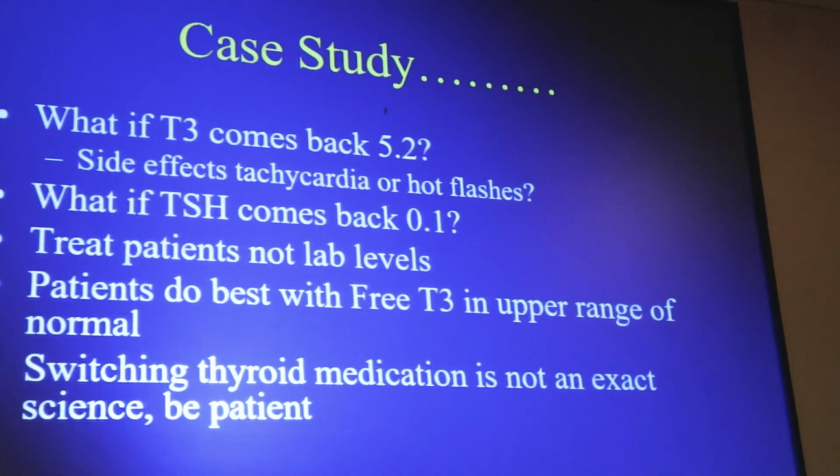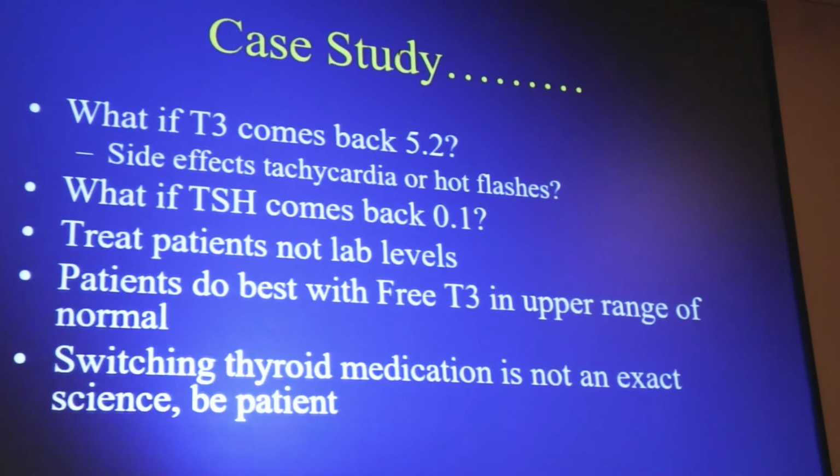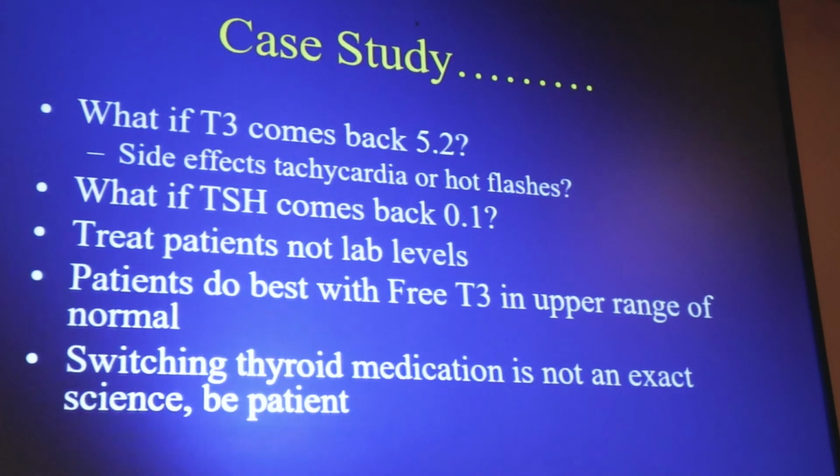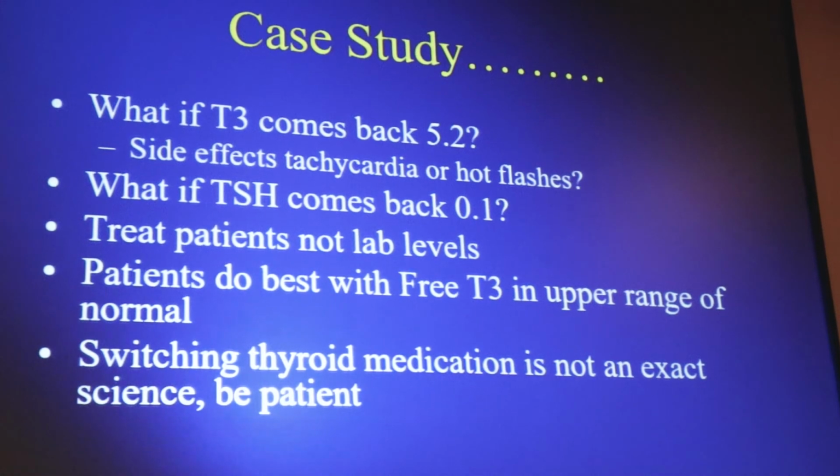So what if the TSH level comes back and it's 0.1? Do we get jumped up about a TSH level of 0.1 when we suppress a TSH? Do we get really jumped up about that?